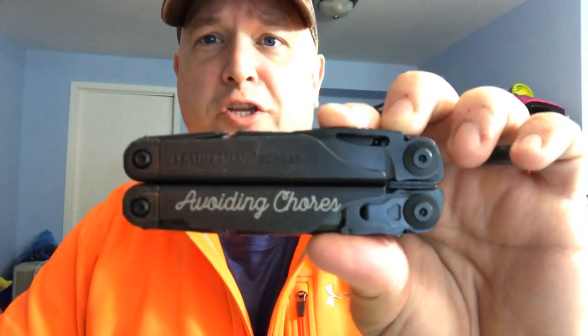But I did get black, and I opted for some text etching. I just got "avoiding chores" on it. Man, this thing is beefy for the Surge. I didn't do anything else in terms of customization, so it looks exactly the way I wanted. Like I said, you could get stuff done on the knife blades, not the axe blade, if you wanted to. But wow, this thing's big. A little bit of oil on it here. What is this? This is a 21 tool knife.